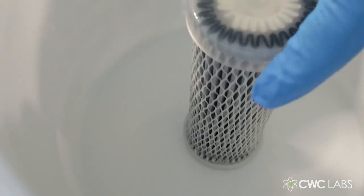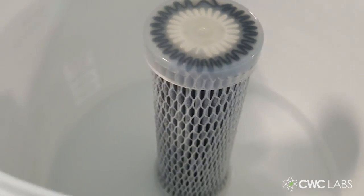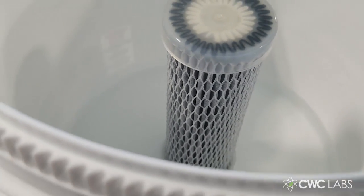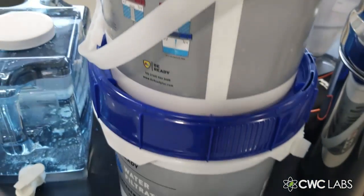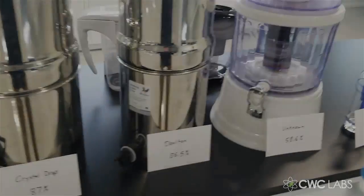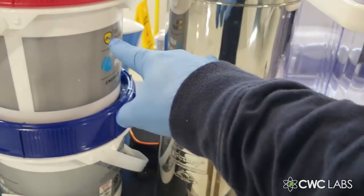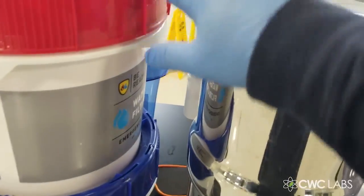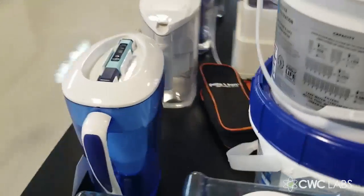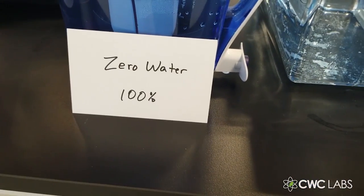It's basically just this one filter element right here. And honestly, it doesn't look that robust, but you know what? What matters here is the chemistry, not the aesthetics of it. This filter removed 100% of the glyphosate. I was stunned and pleasantly surprised. So from least effective to most effective, these two having 100% effectiveness here, the Big Berkey and the Aquapale. And then on this side, the Zero Water has the most effectiveness by far with 100% glyphosate removal.